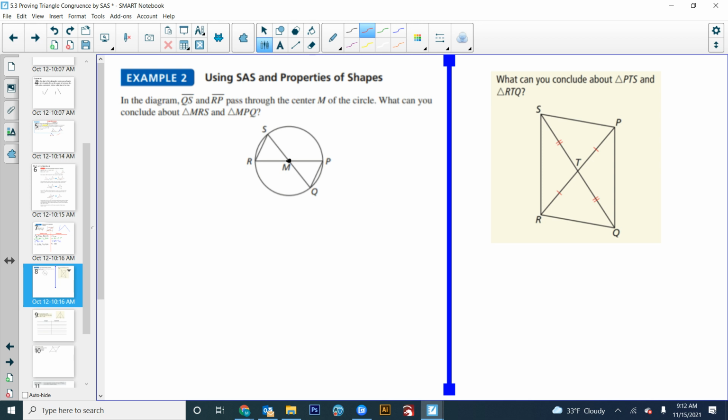QS and RP pass through the center M. What's MS called? In the context of this problem, a radius. Do you agree it's a radius? Yeah, it goes from the center out to the edge. It's a radius. What's MP called? A radius. What's MQ called? Radius. What's MR called? Radius. They're all in the same circle. Aren't radii in the same circle all congruent?